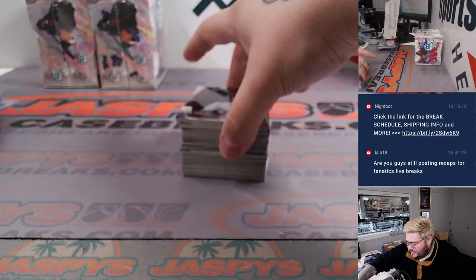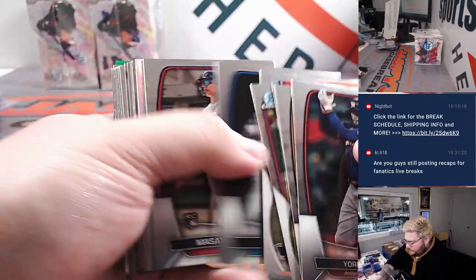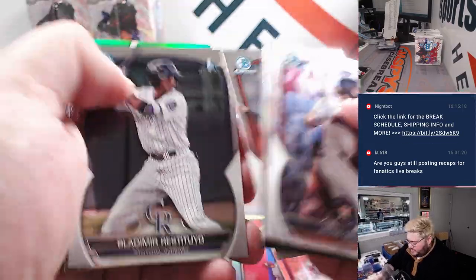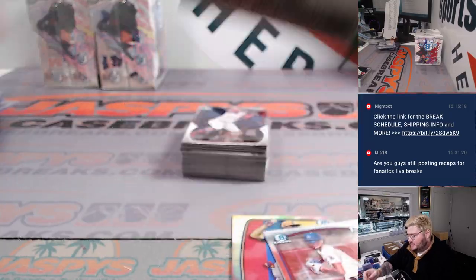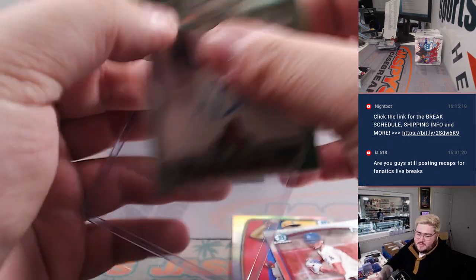Here's box 10. There's Dion Frias, 495 out of 499. I'll have to double check on him. Under Vargas. And a green, Demetrio Cristianis, 58 out of 99 for the D-backs.